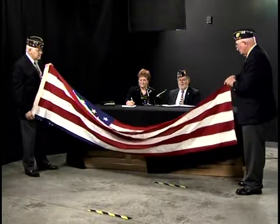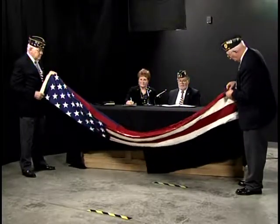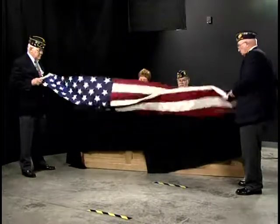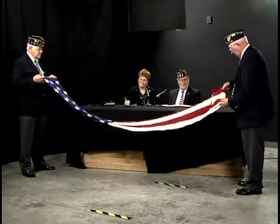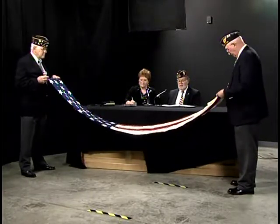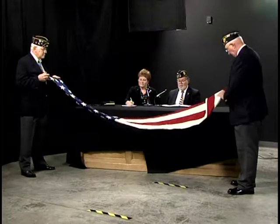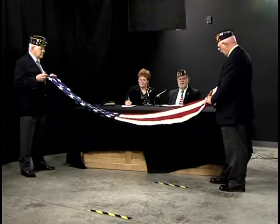The first fold of our flag is the symbol of life. It is folded in half. The second fold is the symbol of our belief in eternal life. The third fold is made in honor and remembrance of our veterans, departing our ranks, who gave a portion of their lives for the defense of our country to obtain peace throughout the world.